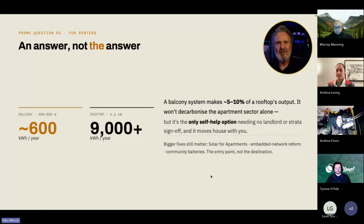So plug-in solar, I guess coming to the end here, it's an answer, but it's not the answer if you're looking at renewables decarbonising the apartment sector. You know, a plug-in solar system might contribute 5 or 10% of the output of what a rooftop solar system can contribute. So it's going to be a small amount, but it is really, for many people, the only self-help option available that doesn't need, you know, your landlord or your strata to sign off on it.